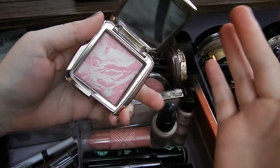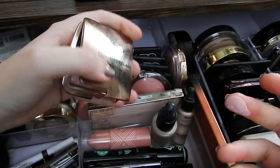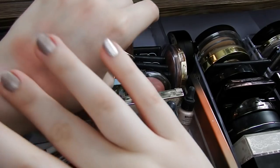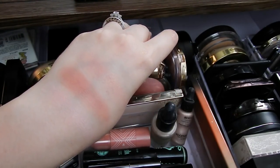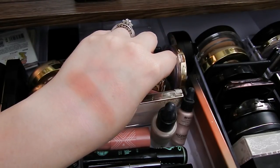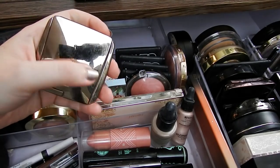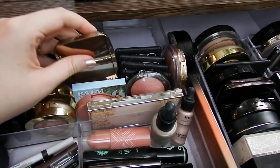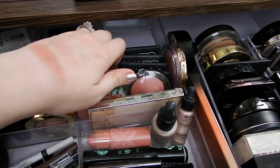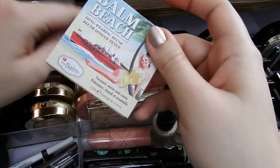Then I have Ethereal Glow, which is a pinky, very light blush. Even a bit light for me, but I really like to use that one as a topper over very, very light blushes, because it's almost more of a setting powder than blush, and it's very light, but there are some things I like that one for. It was a little lighter than I expected, but that's fine.